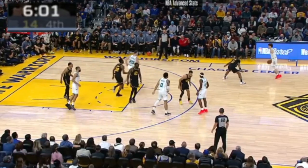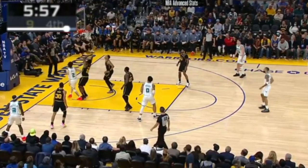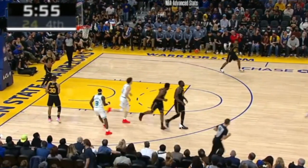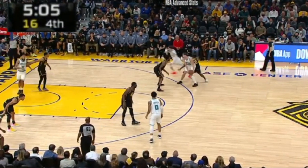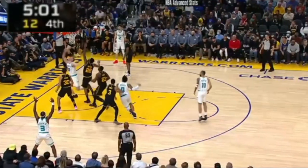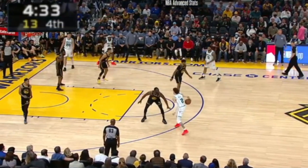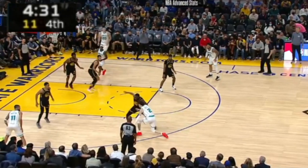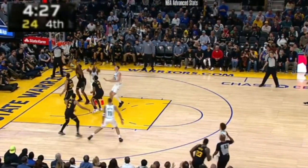Payton is now on LaMelo, and LaMelo will need Hayward to give him a screen to beat him off, and then gets a tightly contested reverse layup to go. Beautiful. Same thing develops on this play, but this time Gary Payton goes over the screen and recovers to guard LaMelo, and Hayward has to put up a shot, and he misses badly. This time the Warriors switch so that now instead of Gary Payton guarding him, it is Draymond, and LaMelo tries to cross him over to try to get an open look, but unfortunately it doesn't go in for him.